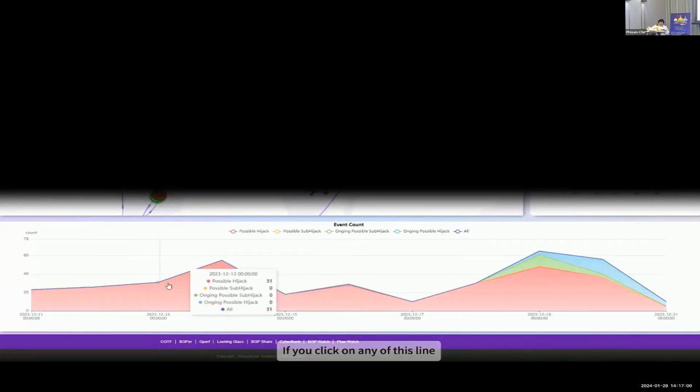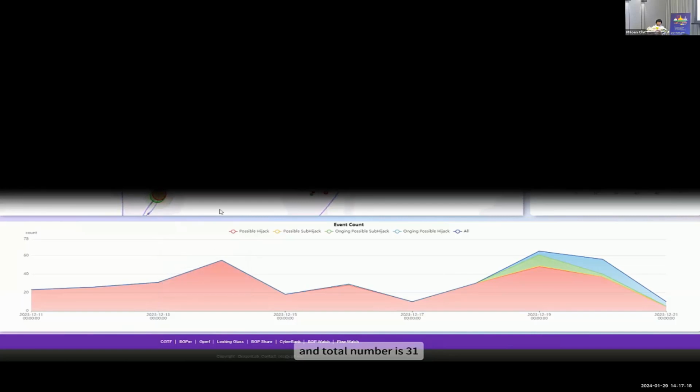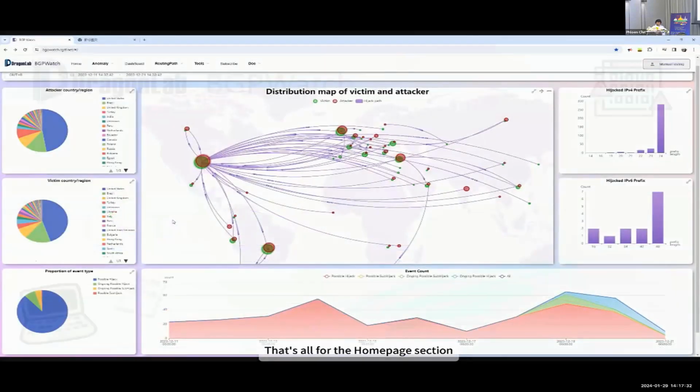If you click on any of these lines, you can see the data for a particular day. There are 31 possible hijacks, 0 possible sub-hijacks, 0 ongoing possible sub-hijacks, 0 ongoing possible hijacks, and the total number is 31. So all of this information provides us the statistical information and an overview of the BGP hijacking events that have been going on all over the world. That's all for the homepage section.